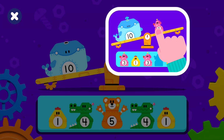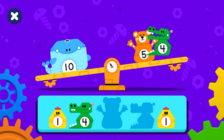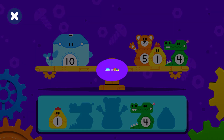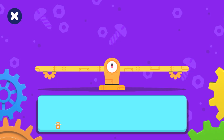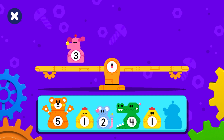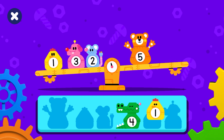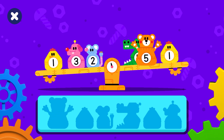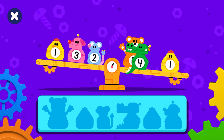Let's try to balance the seesaw. Drag the robots to each side of the seesaw to balance it. Great! Now on to the next round. Drag all the robots onto the seesaw and make it balanced on both sides. Great job! You almost have it! Not quite. Try to move some robots to the other side.